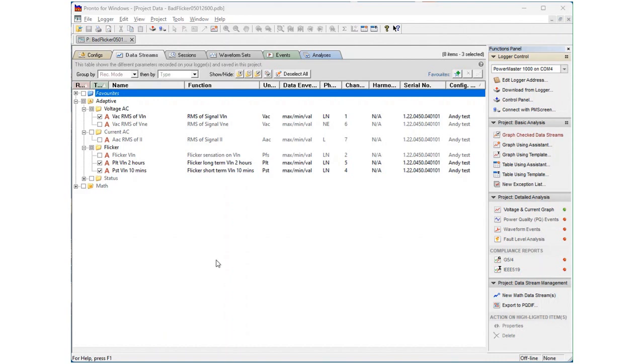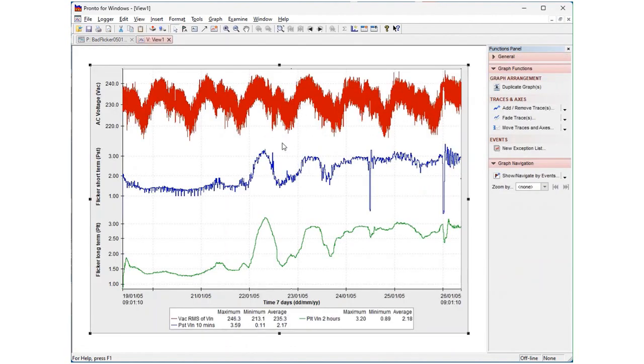So if we head over to Pronto, we can now show you how to create those graphs and tables. Here I have a project open and we're in the Data Streams tab. We can select or check the box of the parameters that we want to include on our graph. For example, we've got volts here and we've got long-term flicker and short-term flicker. And now all we need to find in the functions panel is this graph checked data streams button. And there your graph is immediately produced.